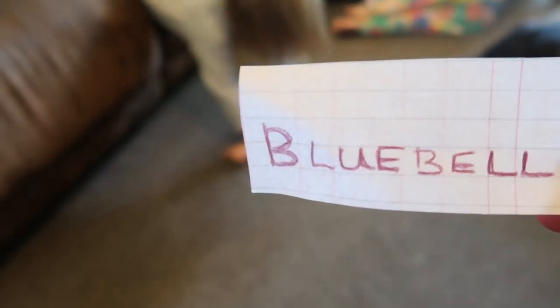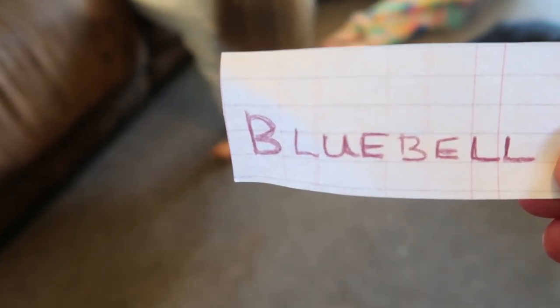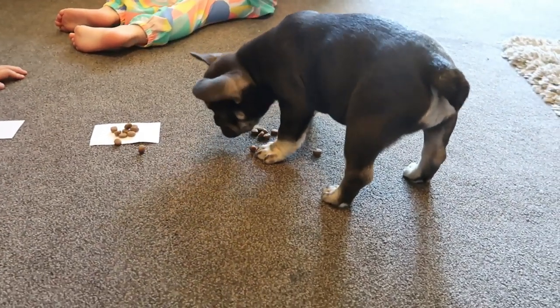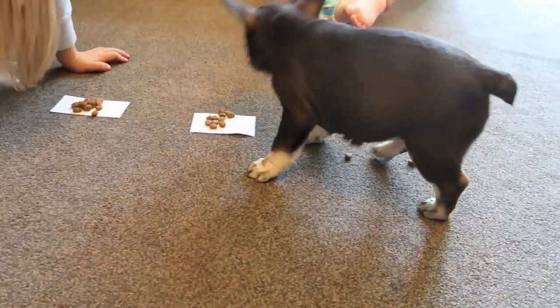Bluebell. So there we have it. Bluebell. She's gone for Bluebell. And there she is, eating her treats. Eating her little treats from the top of Bluebell.